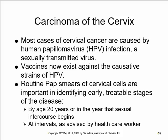The problem is that to have the goblet cells to make the mucus, the cervical epithelium has to be columnar epithelium. And so there has to be a place where that changes from stratified squamous to a simple columnar epithelium. And because of inflammation and because of irritation, that can undergo changes, as we talked about last course.